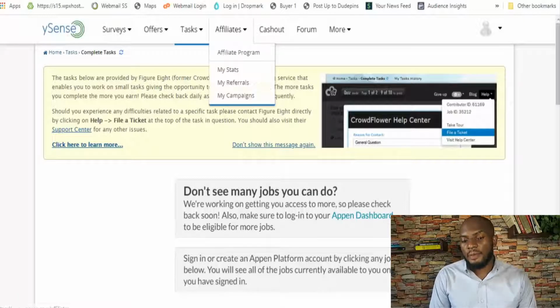So let's look at, if you want to become an affiliate, the affiliate program pays 30%, as I mentioned before. So if you refer like 100 people, each one is making a couple $100 a month, then you can actually earn thousands of dollars every month just by referring people to YSense.